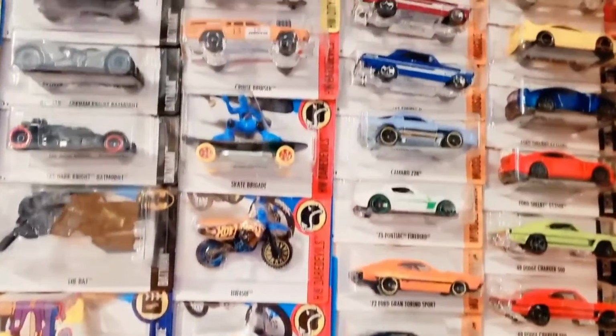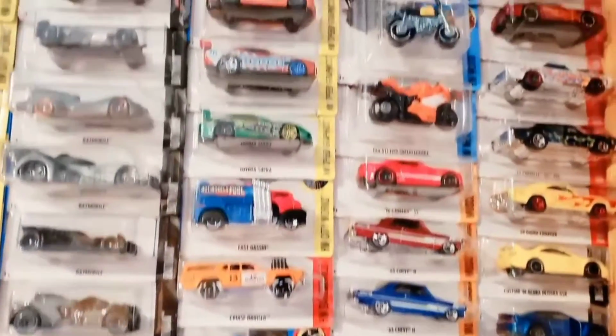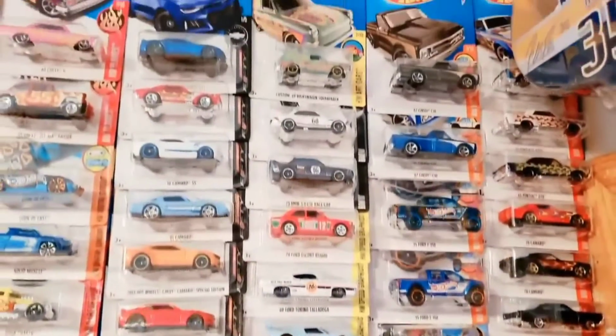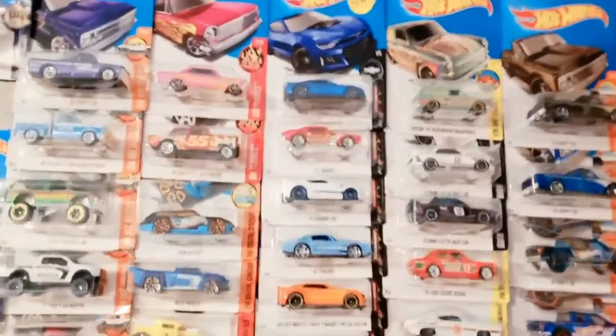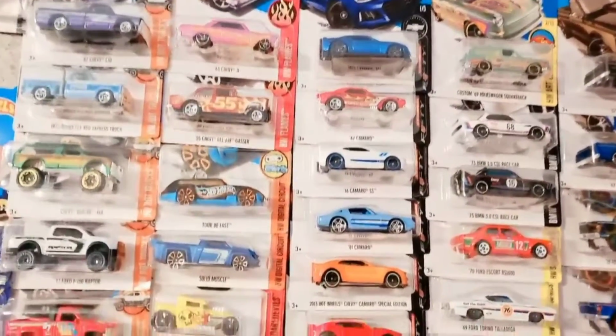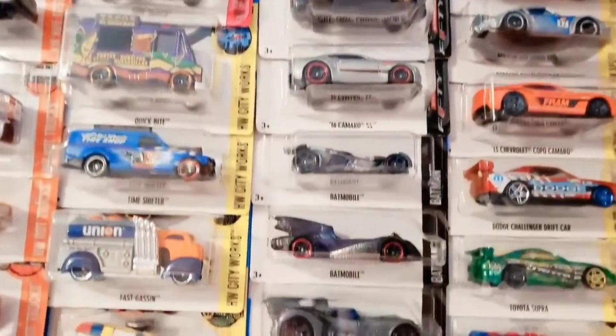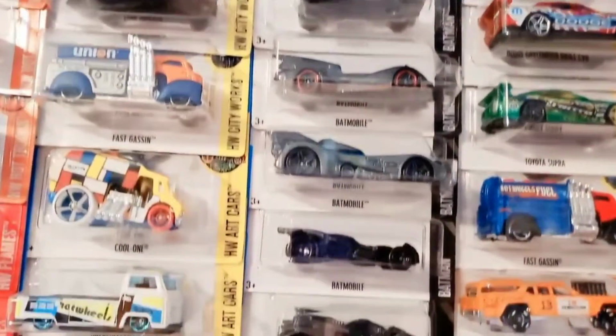And as far as the car selection goes, very similar to what you saw in the other room. A lot of American muscle with a heavy emphasis on Camaros. Trucks, buses, vans, motorcycles. Right there you're seeing actually a wave of Camaros. These are all Camaro cars right here from a '50 Camaro wave. And now some Batman cars.